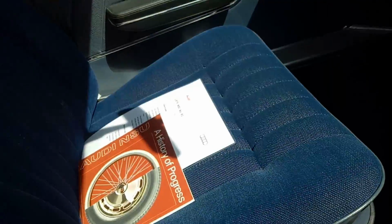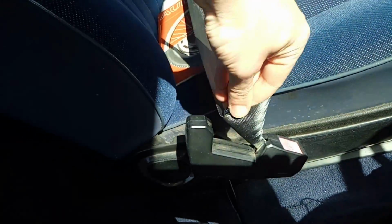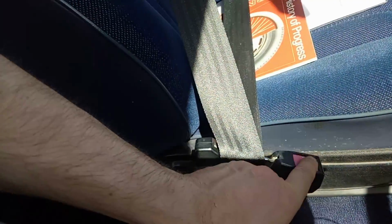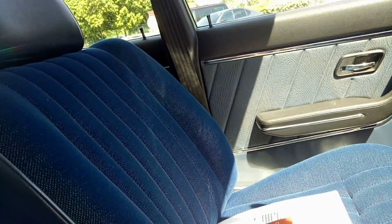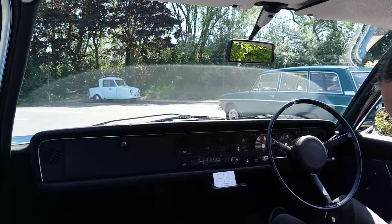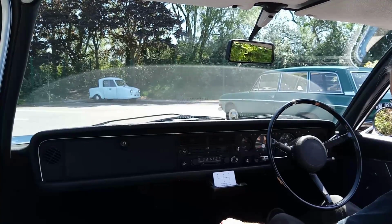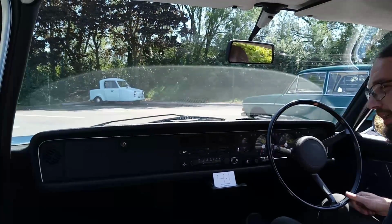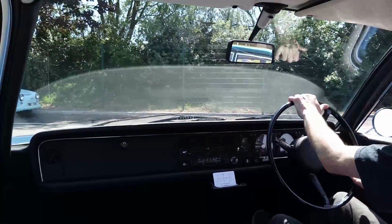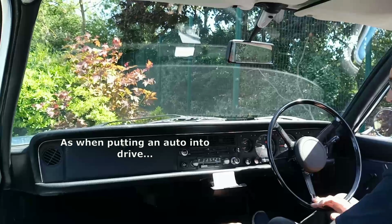Hold on, we've got the seatbelt to consider. Look, no seatbelt buckles. They just go in here and then you just lock the latch down and that's your seatbelt done. What a neat solution. I like that. Put the crazy seatbelt on, slide it in, there we go. And I went for the clutch. Not necessary. Okay, braking first is a good idea apparently. Power steering, quite unusual for a smaller car for the time.